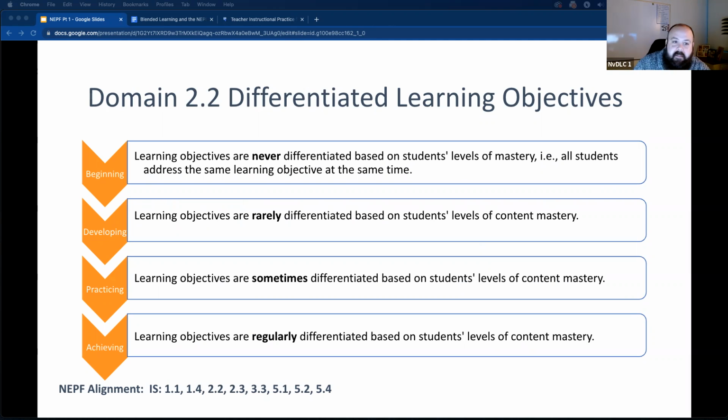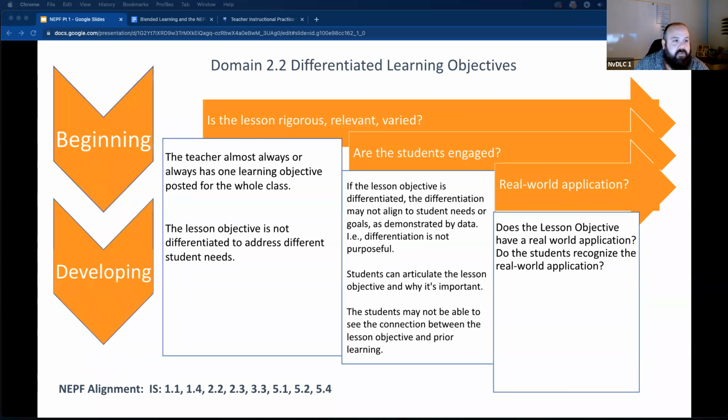That sounds good. So yeah, in this strand, when we start looking at differentiated learning objectives. So we're going to, again, down at the bottom, you'll notice the NEPF alignment is down there. And in the chat is the quick link to the NEPF from RPDP. And so we're going to take a little bit closer of a look at each of these levels in the next upcoming slides. And so when we start talking about the beginning and the developing, what does it look like when we are differentiating learning objectives?